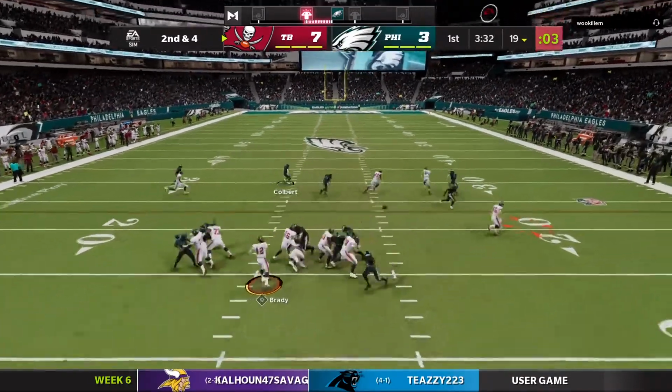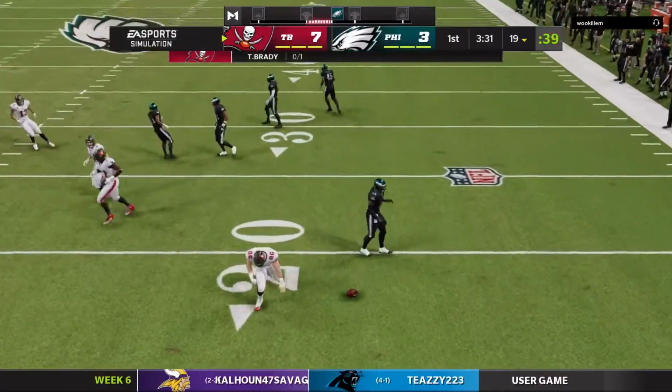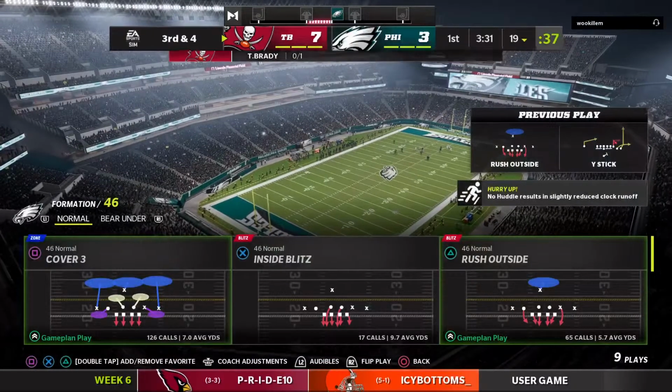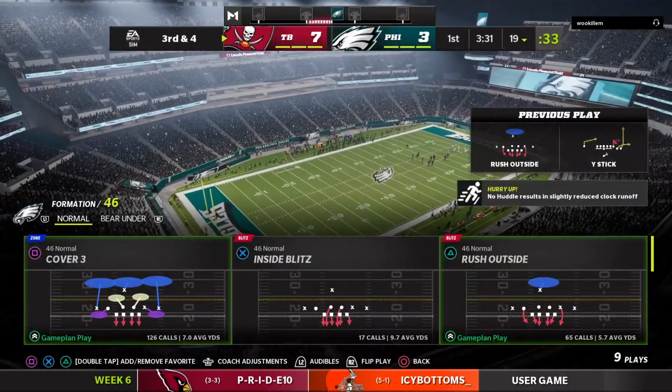To throw, it's Brady. And that falls to the ground, incomplete. A nice job of bodying him up defensively, and now it brings up 3rd down.